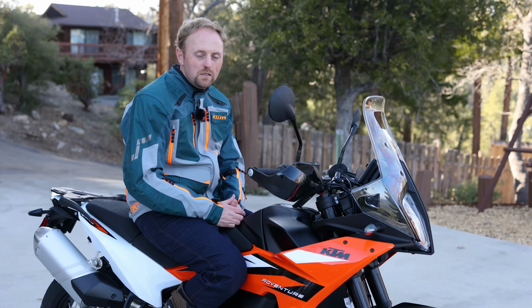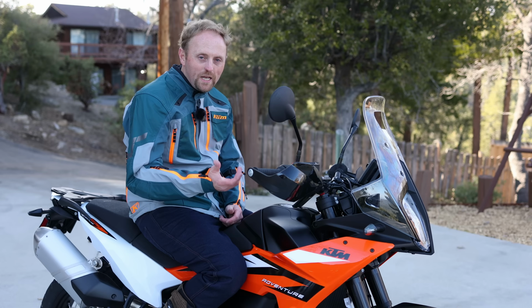So while I think it's a great bike and looks really good from a lot of different perspectives, and I really want to test it, and I will be getting a test model, so I'll be doing a test on one, just not as an owner, the lack of cruise control really put me off that bike.